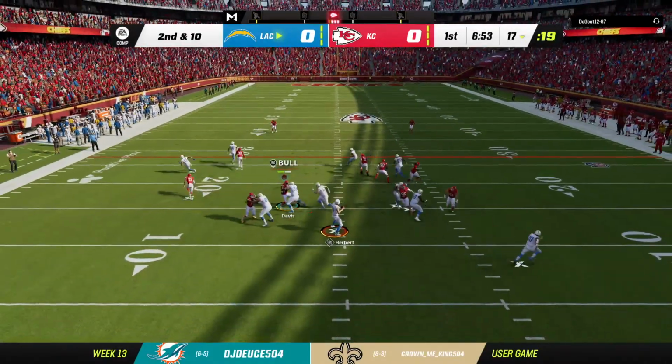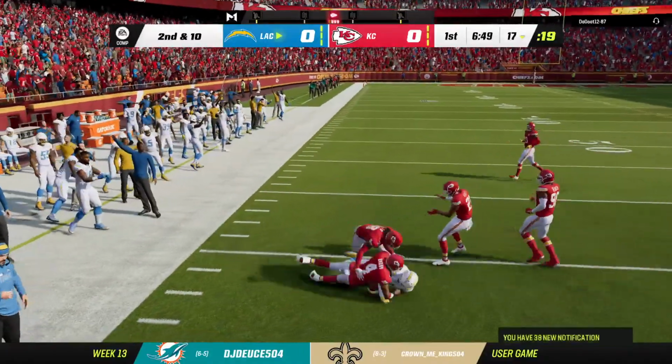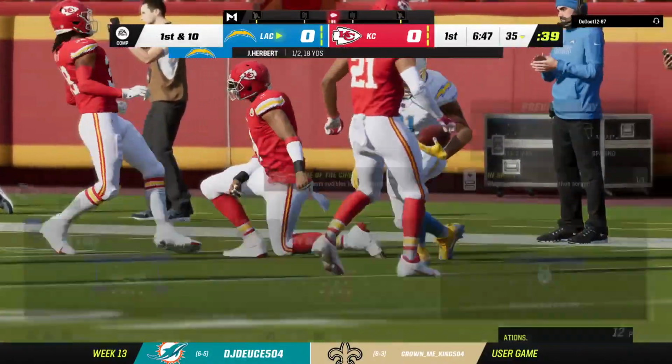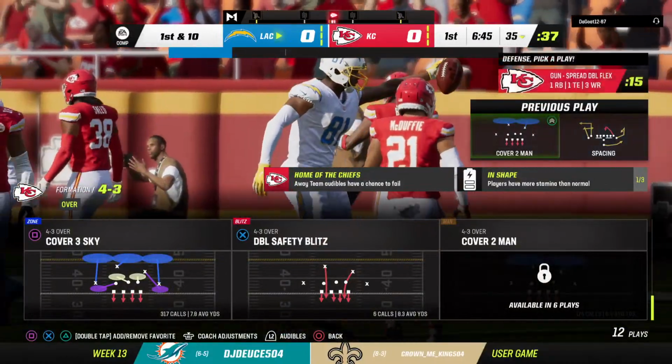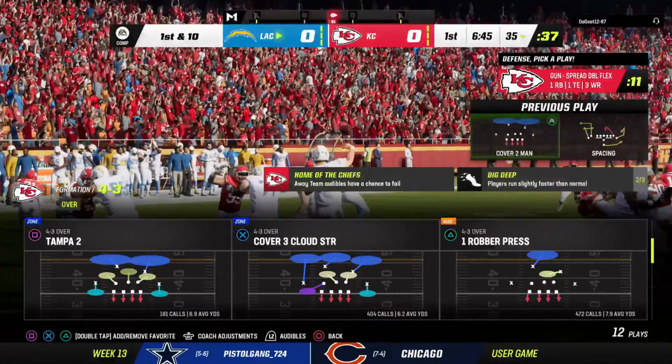To throw on 2nd and 10. Herbert finds the open man. It's Mike Williams. And he's brought down, getting this one up to about the 35. 18 big yards on that one, and a Charger first.